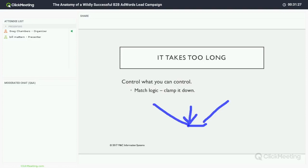So we control match logic. We clamp it down. We don't want Google adding in any additional terms, even though they've made some changes that will keep adding in these terms. But I will say that the robots are pretty good, and that the new terms that they're adding in are good. Like, they are suggesting things that I don't disagree with. It's just I never thought of it on the first time.